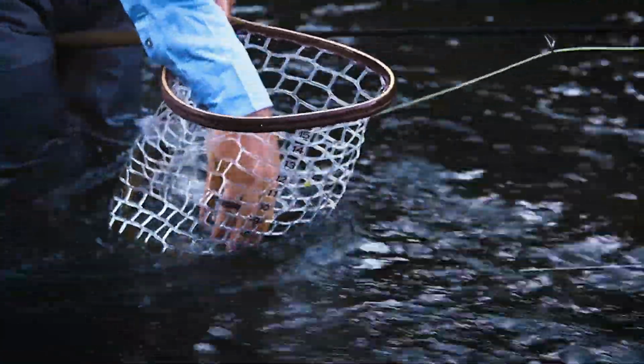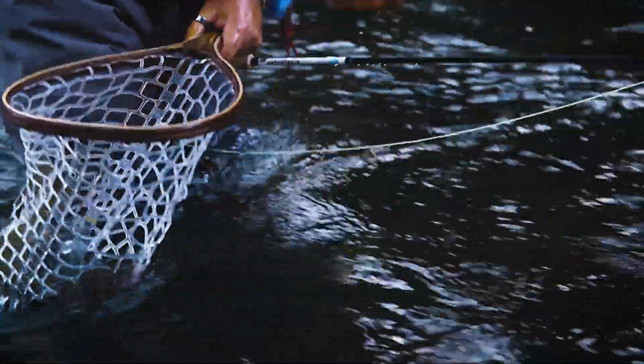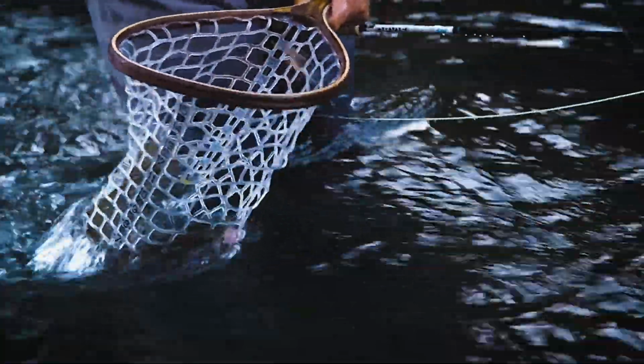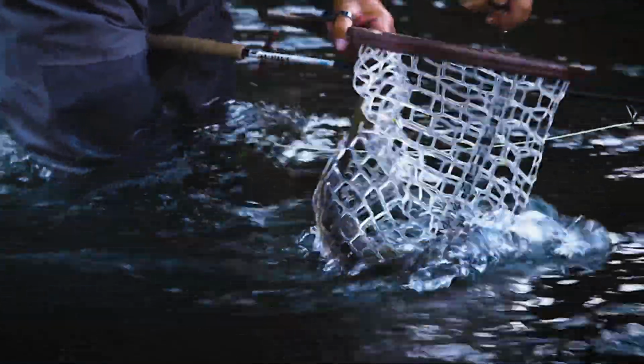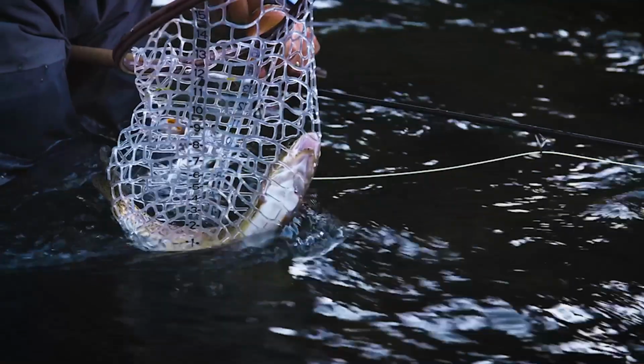Wild places and unreal rainbow trout. I'm just gonna get these flies out of here so I don't stick myself or stick this rainbow. Now there is a double dropper on this, so I have to be careful. And then I will show you what we're dealing with here. All right.